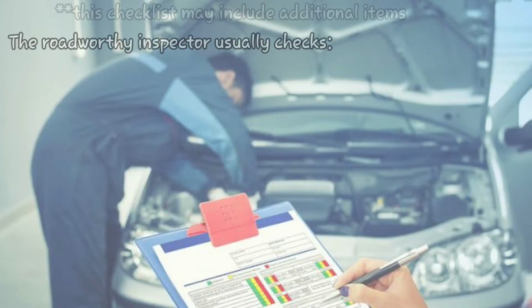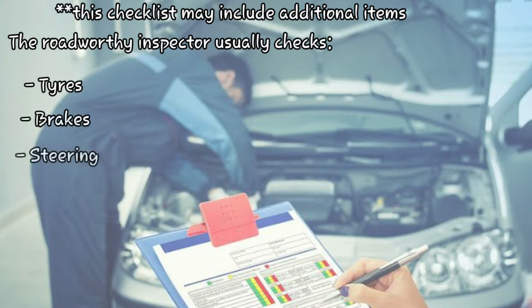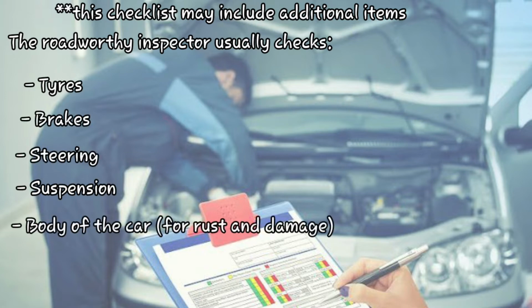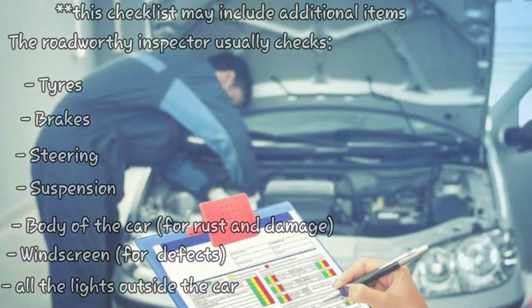The roadworthy inspector would usually check the tires, brakes, steering, suspension, body of the car for rust and damage, the windscreen for defects, and all the lights outside of the car, and maybe also the lights inside the car. Never, ever buy a car that does not have a roadworthy certificate.